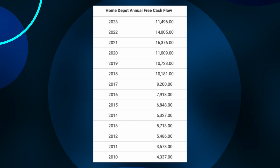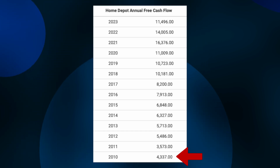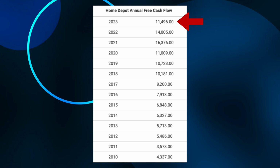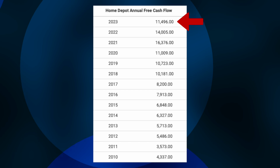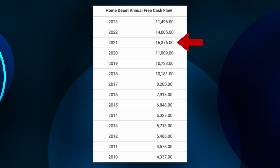Home Depot is a company that has generated huge amounts of free cash flow over the years, especially during those pandemic years. Looking here, you can see that in 2010, HD had $4.3 billion in free cash flow. Fast forward to 2023, and Home Depot generated $11.5 billion, which is more in line with where the company was prior to the pandemic, when free cash flow jumped to over $16 billion.